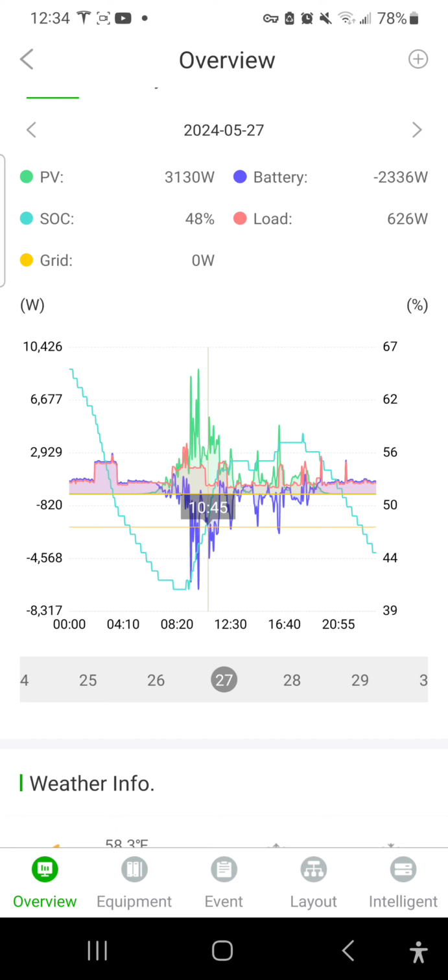So on a day like this, we don't run the hot tub. We don't do the laundry on a day like this. We don't charge the cars on a day like this. All we're doing is doing our business, running our computers, keeping the lights on, and of course any heat or air conditioning, right?